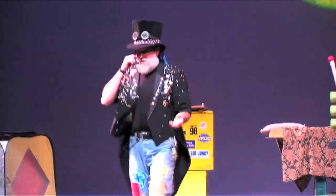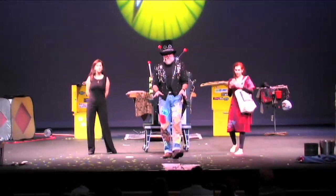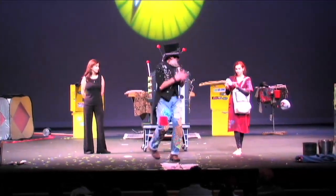This is my latest and greatest invention. It's called the Magical Recycler. Now, here's what happens. Recycling is a pretty simple concept. You take something old, and you make something new out of it, okay? Let's try to recycle some.